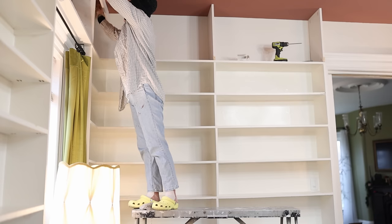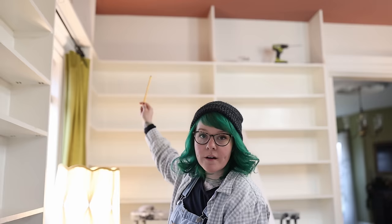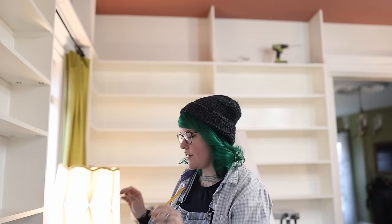So what I just did up there was I made a pencil mark where the boards are behind the boards, because the shelf does not have any support back there. I'm just gonna attach a board to the ceiling so that the crown molding board has something to attach to.